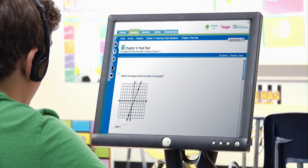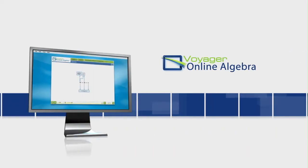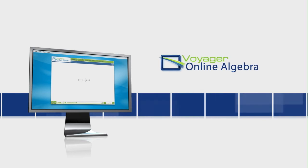Students need to master algebra in order to be successful in higher math courses and on high-stakes tests. Voyager Online Algebra is a perfect solution as a complete Algebra 1 course.